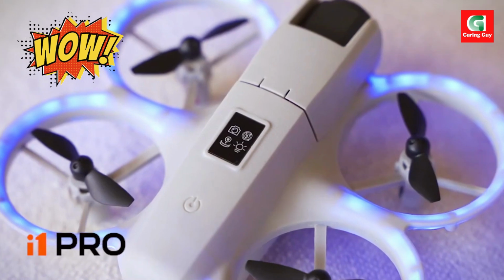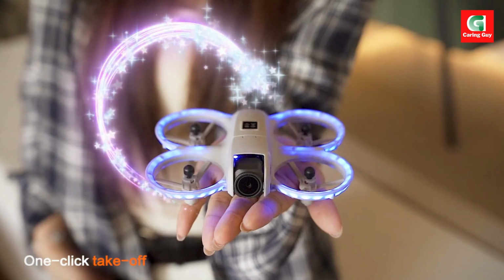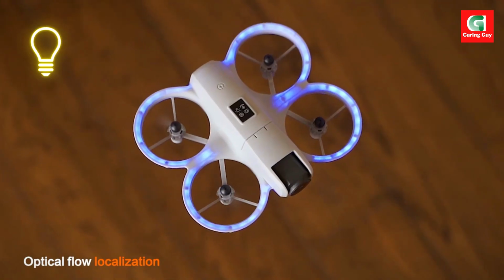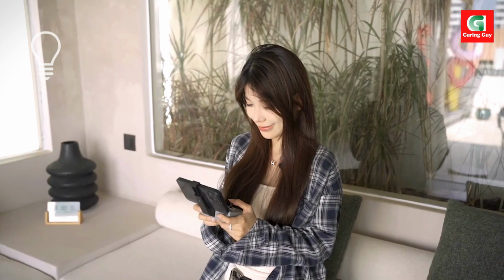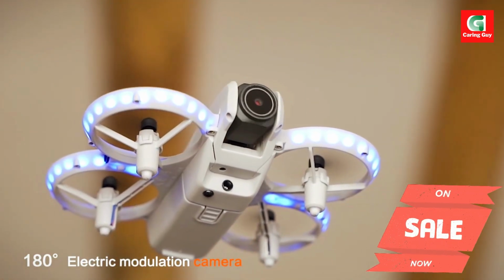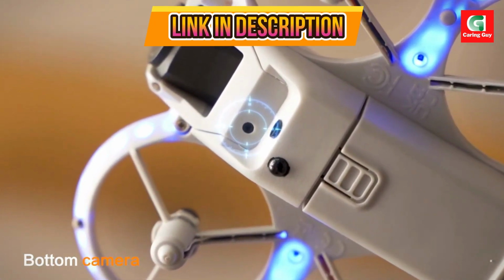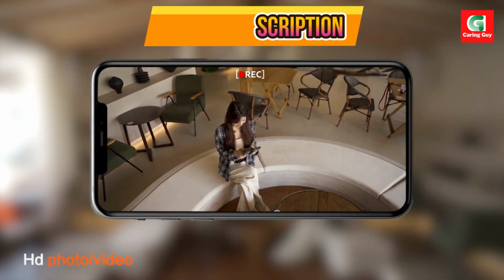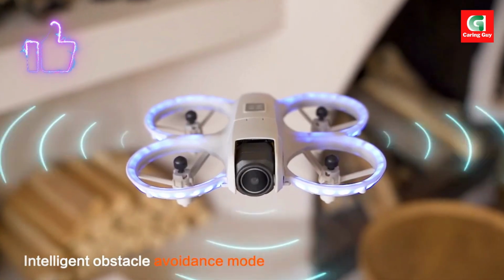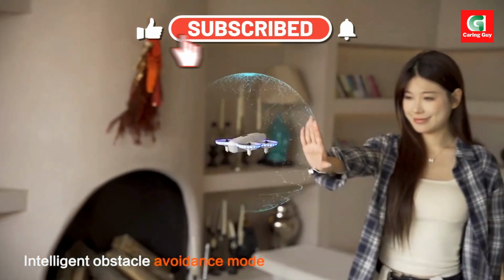The Lenovo i1PRO drone is a high-performance aerial photography quadcopter, designed for both professionals and hobbyists seeking top-tier flight capabilities. With an impressive 8K camera, this drone captures breathtaking visuals with unparalleled clarity, ensuring that every shot is crisp, vibrant, and full of detail. Whether you're filming stunning landscapes or close-up action shots, the Lenovo i1PRO offers exceptional image quality, taking your footage to the next level.